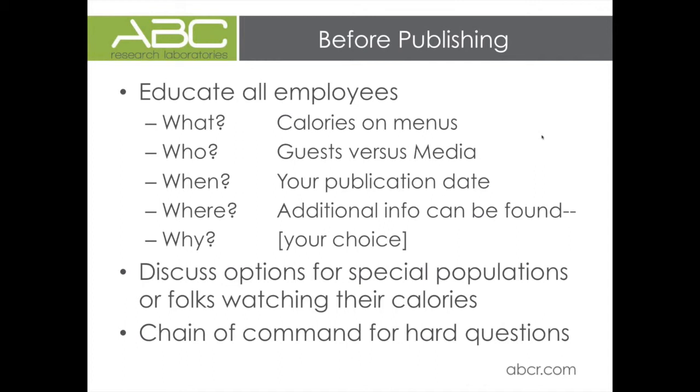And then again, thinking about and communicating to your team members what the chain of command is for really hard questions. I guess maybe asking a question that your team member doesn't know, doesn't understand, maybe it needs to go to management, maybe it needs to go to your headquarter helpline to get a very specific answer. So that's something else to think about.